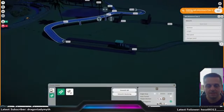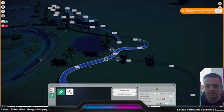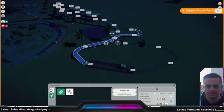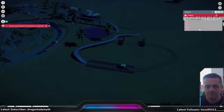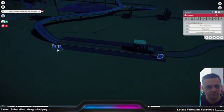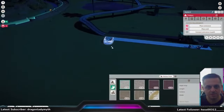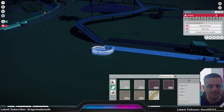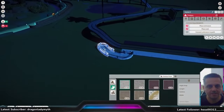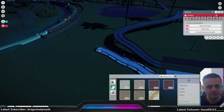So, smooth banks. Right. Place entrance. We are going to place the entrance relatively close. Place the exit here. Connect entrance to path. So when you do a ride, it will automatically give you a queue path.